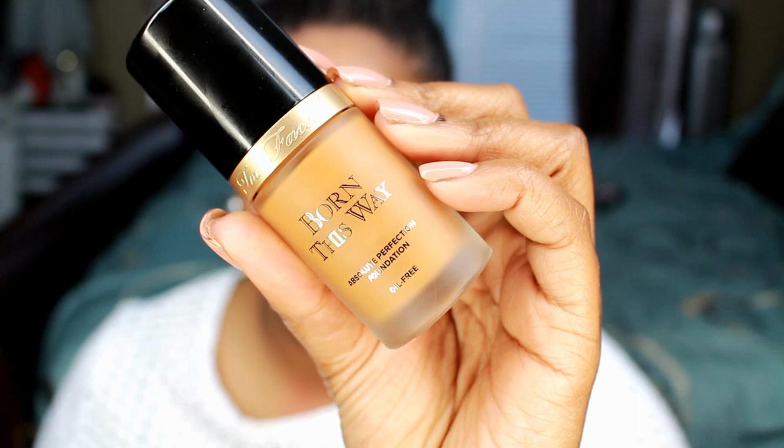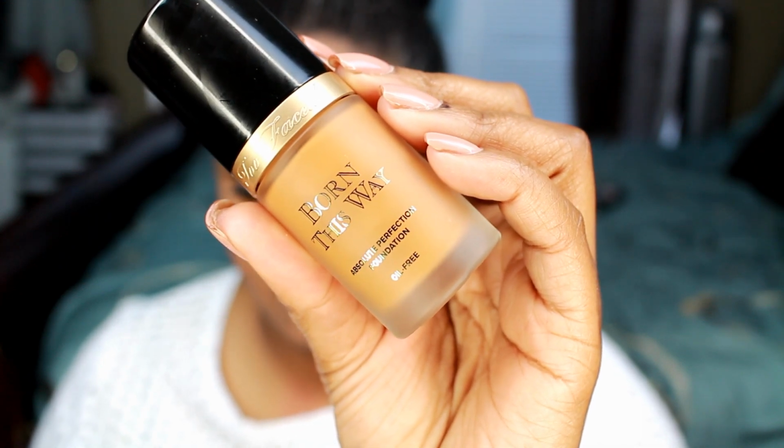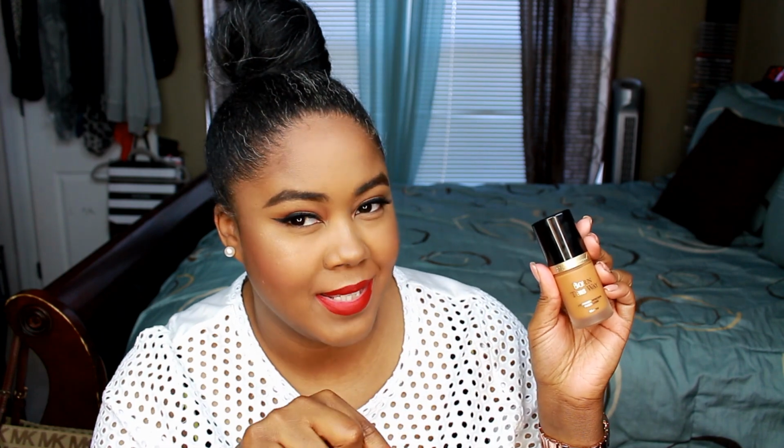But I was able to find my color, and for those of you who are interested, I did pick up Chestnut. This is actually the second to darkest color, so I still feel like the range is very limited, but they did add an additional, I think, 6 to 8 shades, which is pretty daggone good. But I really love this foundation, so if you guys want to hear my whole spiel about it, definitely hit that link down below and check this foundation out in use, but obviously the wrong color.